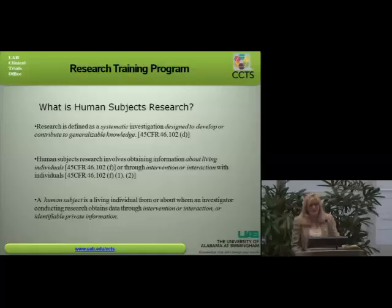Oftentimes, we receive applications, and they're actually quality improvement or quality initiative procedures rather than research. For instance, just this week, I reviewed an application that was happening in another state at another institution, and they were implementing a program that was specific to their hospital, specific to their institution. So the findings from this research really could not be generalizable to other hospitals simply because what they were doing is so specific to their institution.